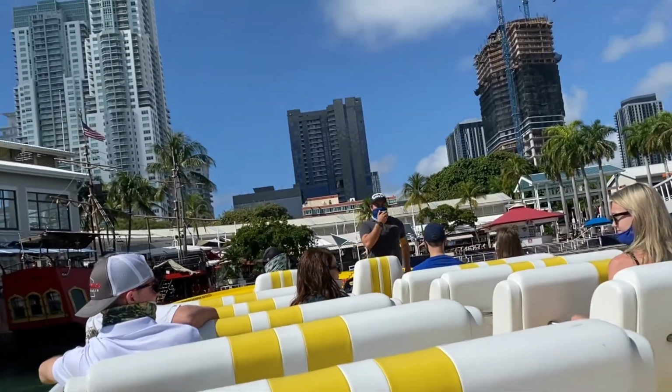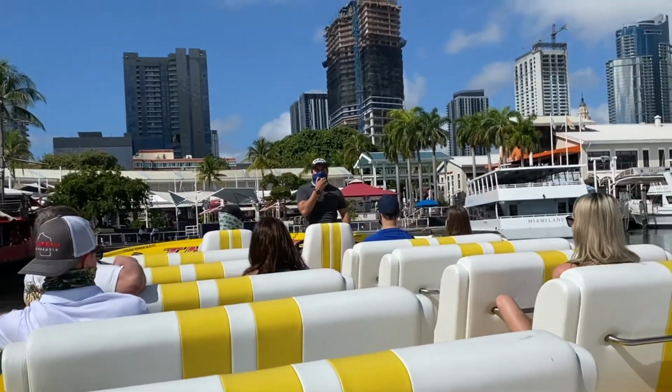Anything else about the boat? I thought the tour guides were pretty funny. I thought so. Yeah, they were a little corny, but I like corny. They had music playing, and they would stop and just give you a tour of the area that we were in. All right, that's it.